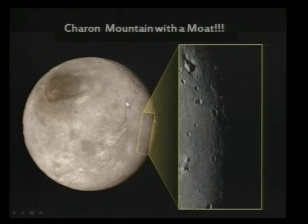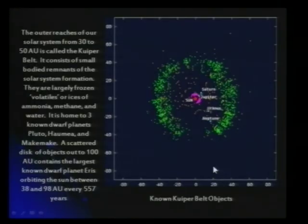Here's its large moon Charon. This is an area that looks like our moon with the dark material that was some type of early large crater in the formation, then filled with liquid. This feature right here is a mountain, and it has what we think is a huge moat around it with some of these hydrocarbon ices. Extraordinary photos, and we never would have seen this detail without sending the spacecraft. Let's go even further.